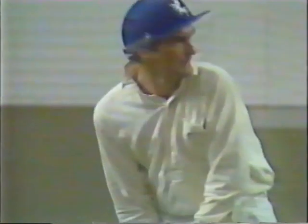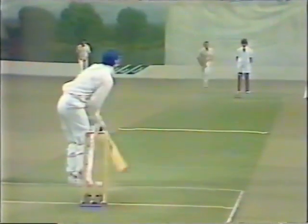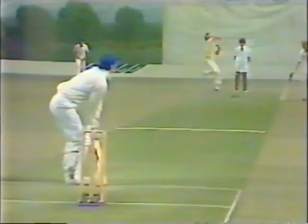So 30 runs required now, or 14 balls. Just one batsman to come, Derek Underwood. It's really all down to Alan Knott. And he's concentrating as if his life depended on it. Oh, and he went for the big hit and is totally bowled by John Lever, hitting the middle stump.